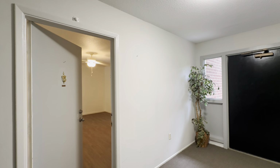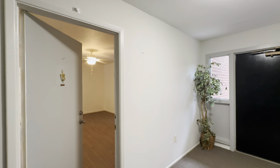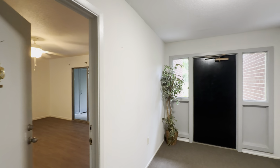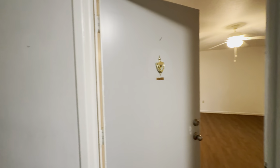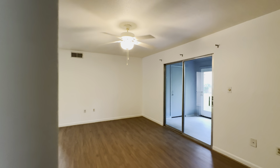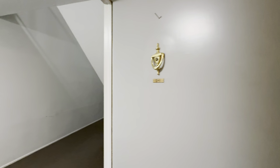Welcome to 601 Riverhill Circle, Unit G1. This nice 2-bedroom, 2 full bath, first floor condo with luxury vinyl plank inside. It's located in the Riverhill Condos neighborhood in Northwest Columbia, convenient to I-26 near Riverbanks Zoo, as well as a quick commute to downtown Columbia.